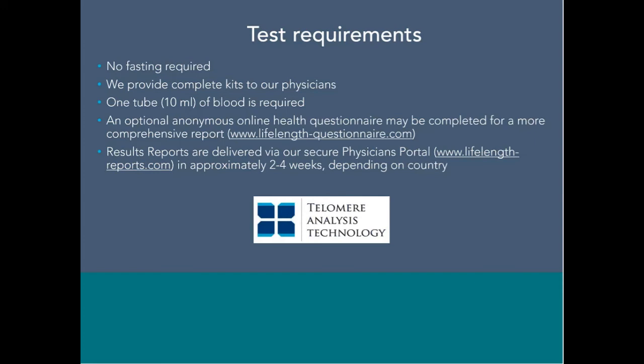We are able now to provide outstanding kits directly to our physicians. The only thing you have to do is freeze a little gel pack. Patients don't have to fast. There's no spinning or work by your office staff other than drawing a single tube of blood, putting it in the prepaid FedEx air bill, and returning it back to the lab.